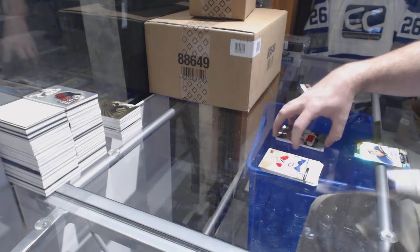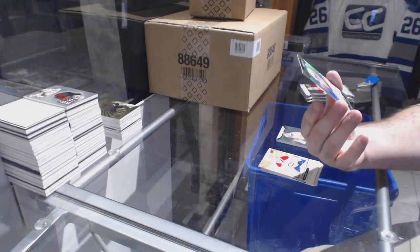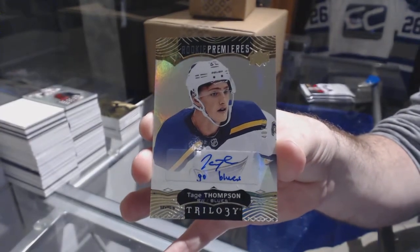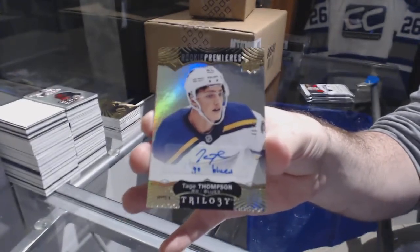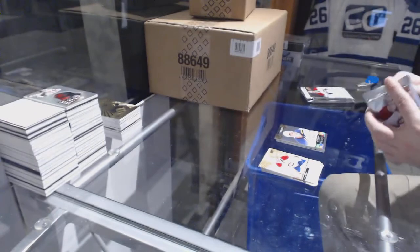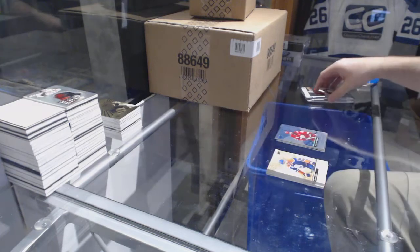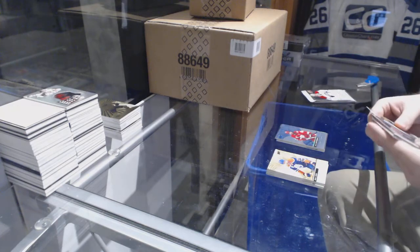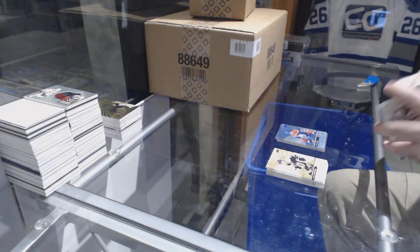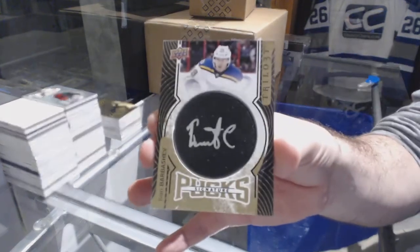We have number 249 for the St. Louis Blues, inscribed auto, Tage Thompson. Rainbow of Zetterberg for the Red Wings. Lucic for the Oilers to rainbow to $9.99. And rainbow of Carlson for the Sens. And for the Blues, Ivan Barbashev signature pucks.